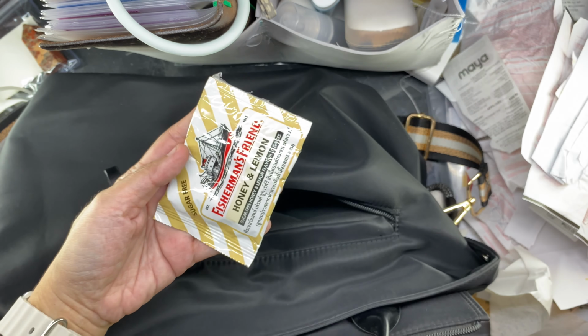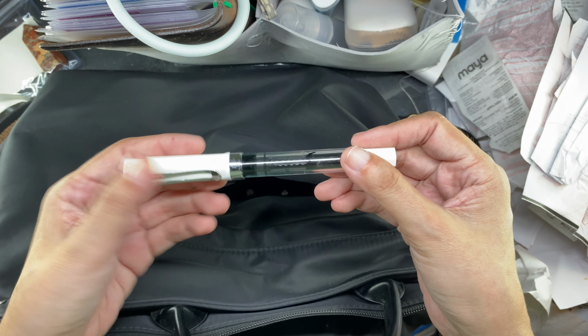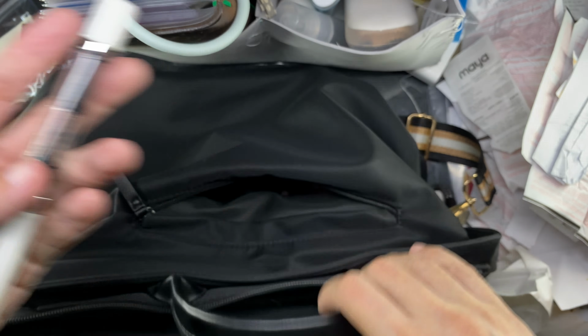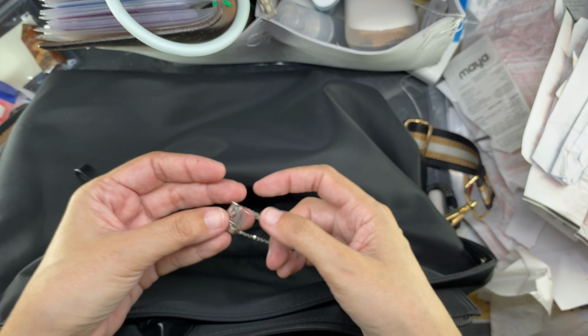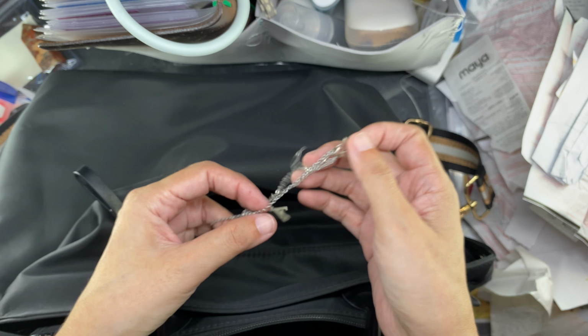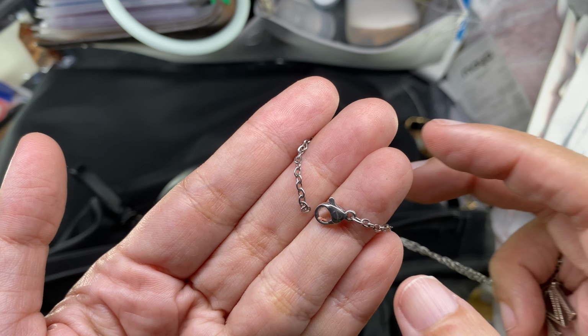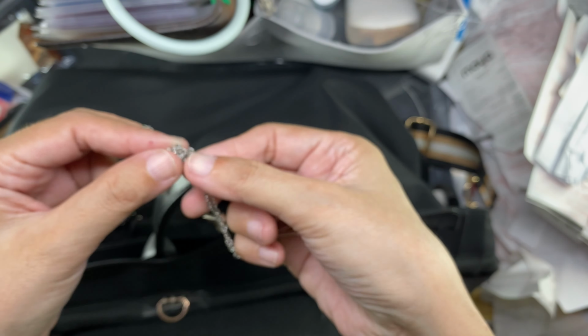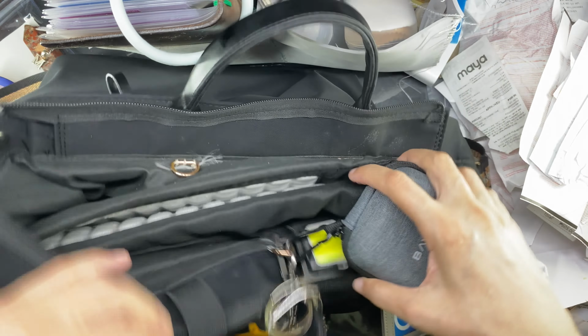Some lozenges, and these are still from Thailand, some maintenance medication, a Lamy fountain pen that's now empty. My favorite lip balm is Vaseline, and this is my initials necklace that you have seen me wearing on one of my previous vlogs, but the end of it has broken off, so there's nothing for the clasp to clasp on to. I must switch to a different chain, and there's nothing else in the pocket.